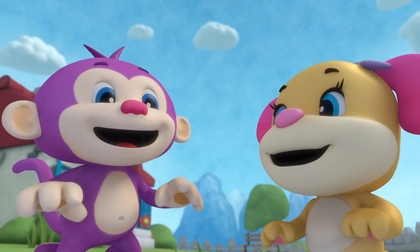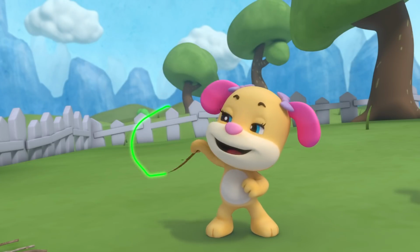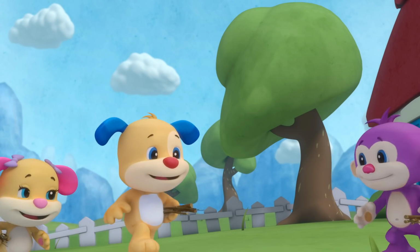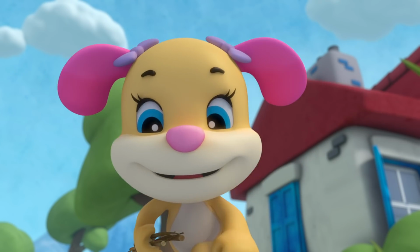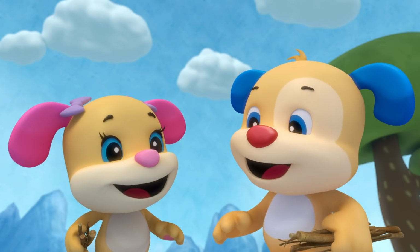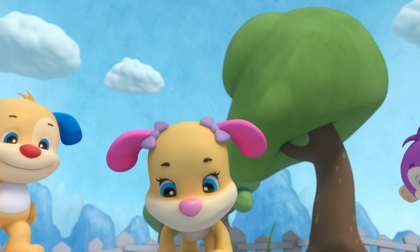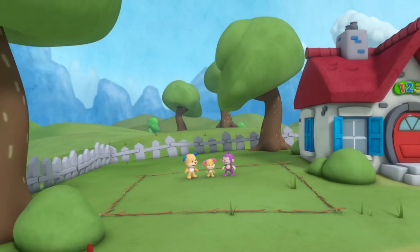Making shapes, making shapes. What shapes do you know? Making shapes, making shapes. Learning as we go.